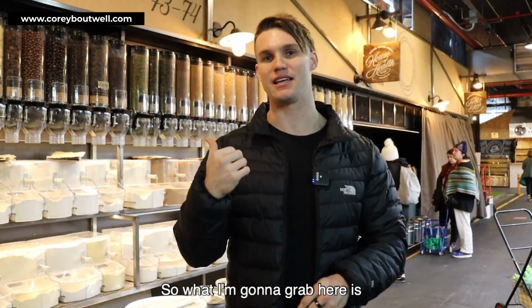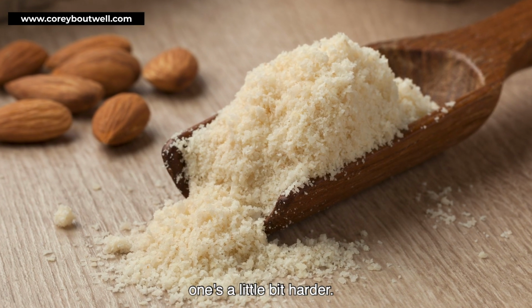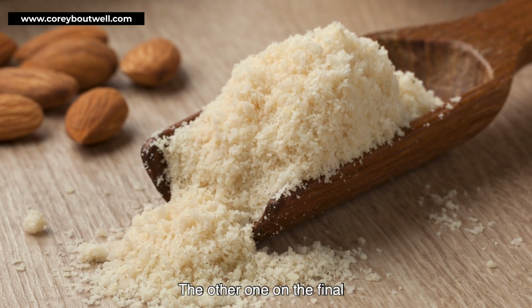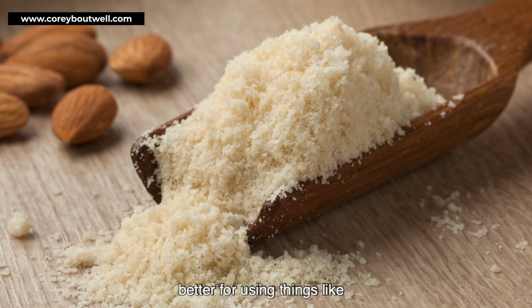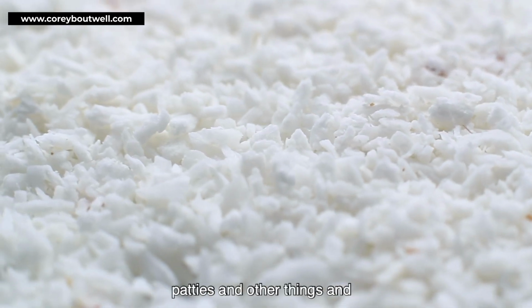So what I'm gonna grab here is almond flour, almond meal. One's fine and one's a little bit harder. The almond meal is better for making patties because it's sort of like breadcrumbs. The other one, the finer almond flour, is better for things like pancakes. Coconut flour is also awesome to use in pancakes and patties and other things.